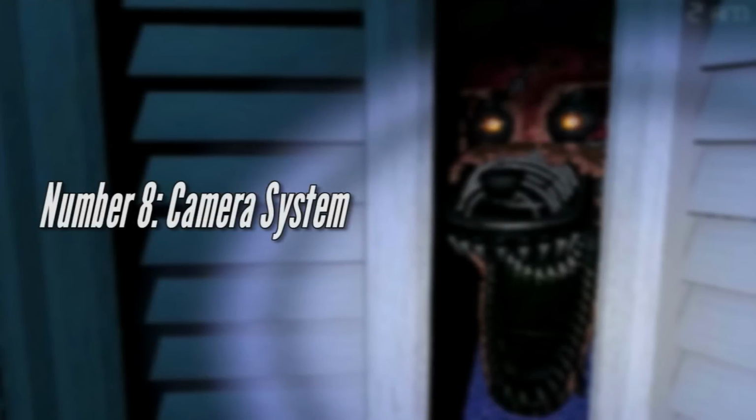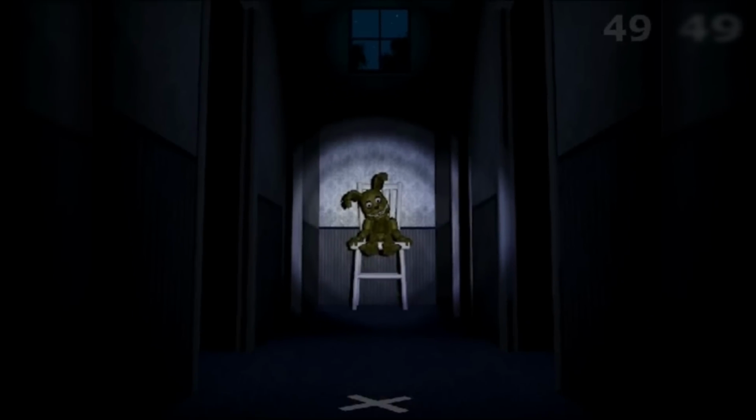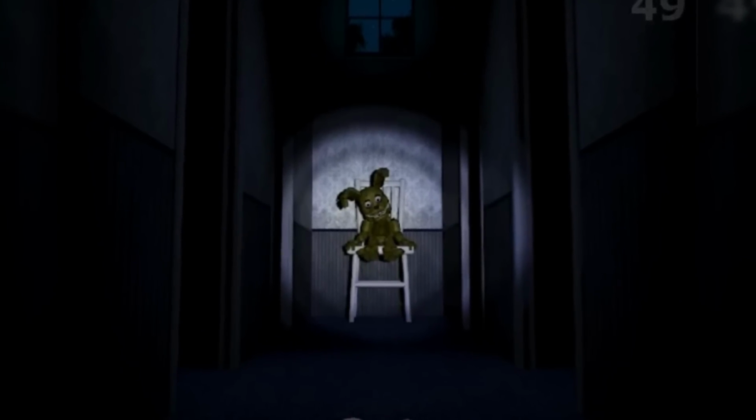Number 8. A camera system. From what the trailer introduces to us, there seems to be a limited vision to locations that exist outside of the view scope of the room we are situated within. However, one particular sequence makes us question the possible existence of a camera mechanic. During the short sequence that oversees the plush trap character quickly retreating to a chair, the overall HUD design appears changed. The real question remains as to how we are seeing this area of the establishment we are in.